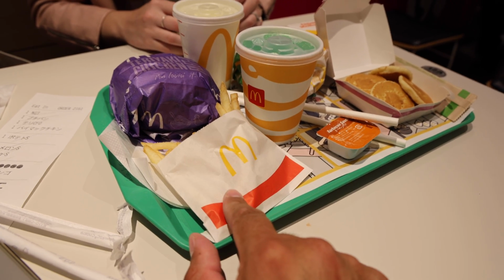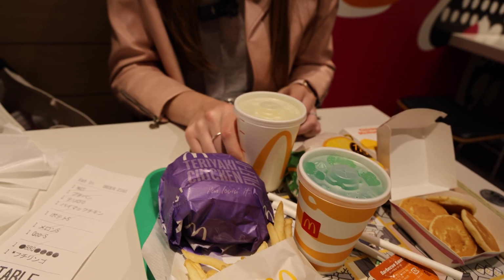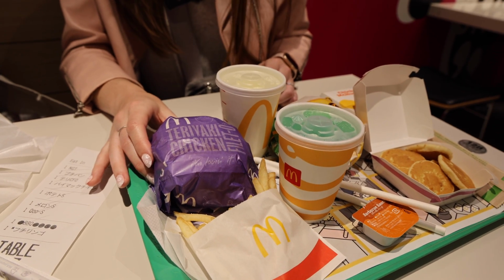I think all this was less than $12. But we will show it off now. So this is an order of these small French fries. I got a melon Fanta. That looks good. I got a white grape drink, as well as a chicken teriyaki burger.